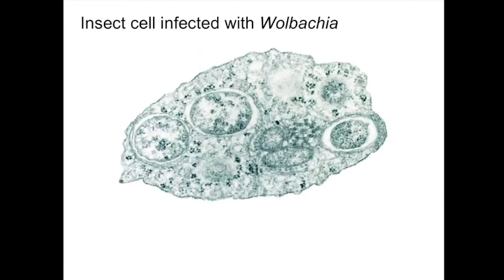So Wolbachia is a bacteria, and it naturally occurs in about 70% of all insect species. So it's an endosymbiont. You can sort of think of it like the E. coli that we have naturally living in our guts. Wolbachia sort of has a similar relationship with insect hosts. And so this is an image of an insect cell, and it's infected with Wolbachia. I've just put some colored images on top of the cells to show you where the Wolbachia is.